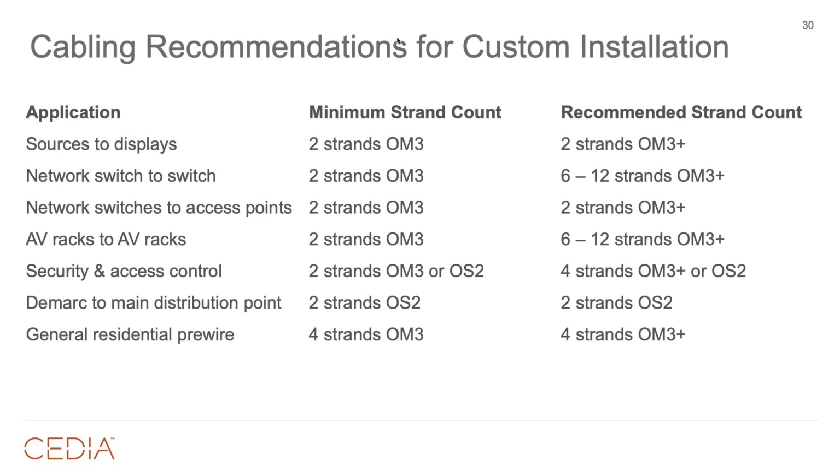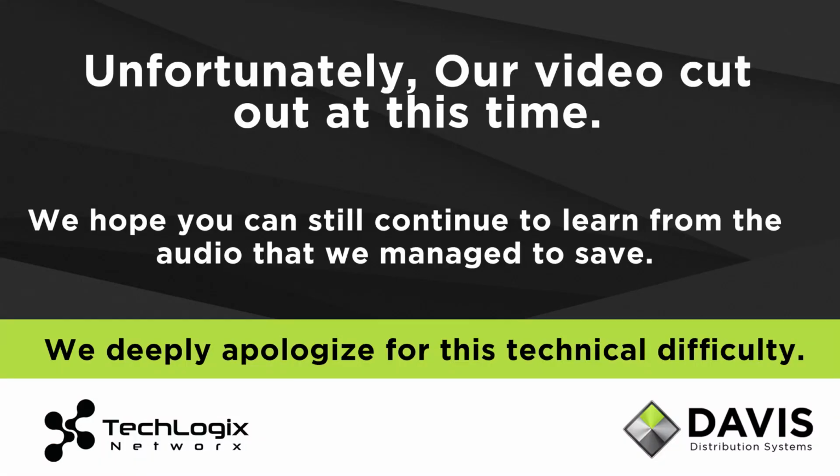Each of those strands is a pipe for sending signals. That cable is the size of a pencil. Fiber is incredibly small, and it's also incredibly durable. So we have simplex on here with this one strand of fiber. I will tell you that you will almost never want to purchase simplex fiber.